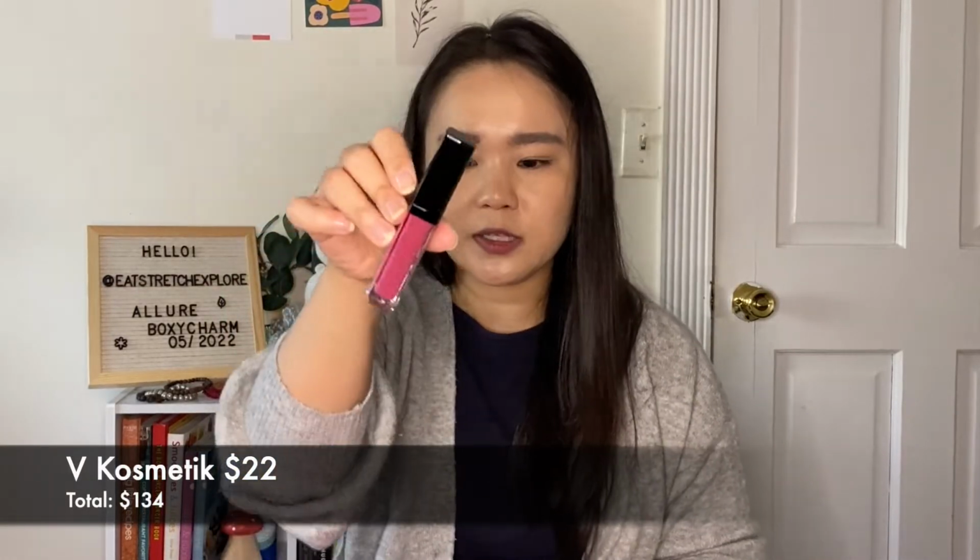So personally, I'm not going to use this particular product, so I'm going to also donate this. I'm not going to open it or anything. The reason I'm going to donate it is because I'm not a huge fan of liquid lipsticks, and I also have plenty of other shades that are very similar to this, and lip products are just hard for me to go through, especially since I'm not leaving my house.